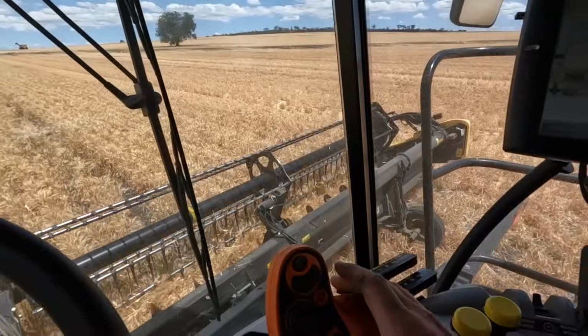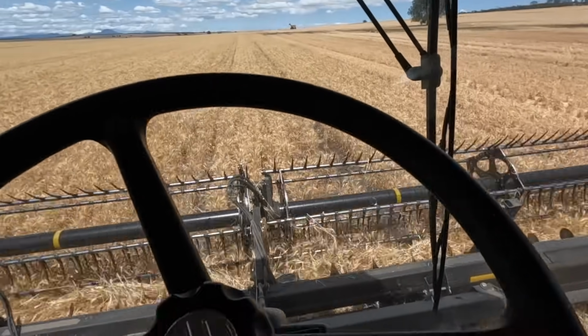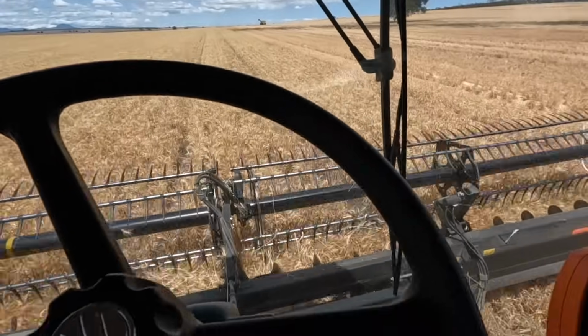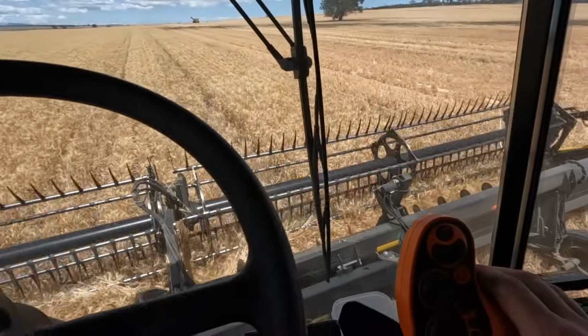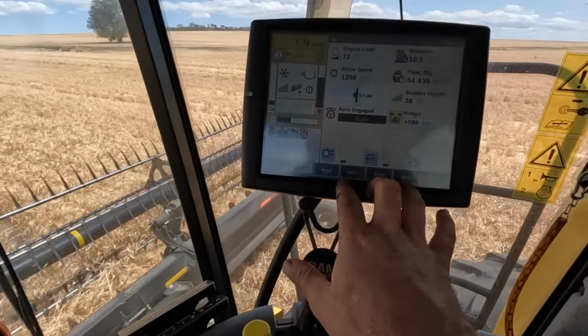But it does look pretty handy. This is nice harvesting. Double check we're not throwing anything out.